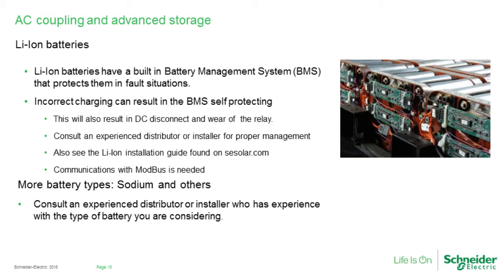If the grid is there, then simply it's in a float mode, which is going to be set up by the programming within the battery-based inverter, the Connext SW or XW+. But during a power outage, we don't have any control over the charging onto those batteries. And so making sure that it's sized correctly is one of a few different things that we need to do to make sure that the system's going to operate correctly. See the lithium-ion installation guide at scsolar.com, and that will help give you some guidelines.